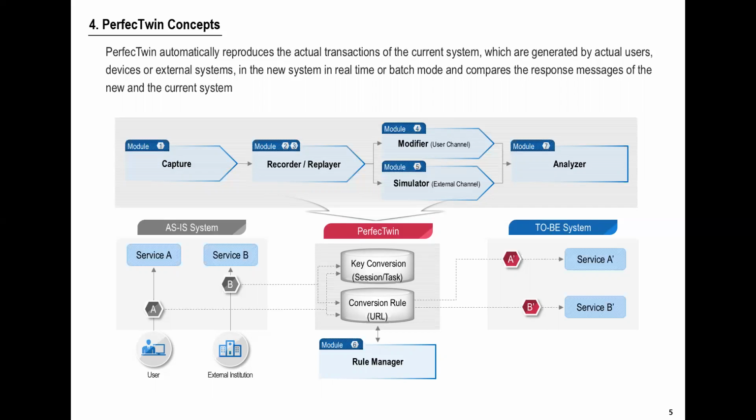Perfect Twin uses a mechanism similar to that of service virtualization in respect to having an outbound external interface, but it differs from service virtualization in that Perfect Twin reproduces real-time inbound and outbound transactions and automatically supports flows of transactions in a new system. In addition, service virtualization is intended to emulate a dependent system or service, not a service under test, whereas Perfect Twin aims to automatically validate a system or service under test based on real live transactions.